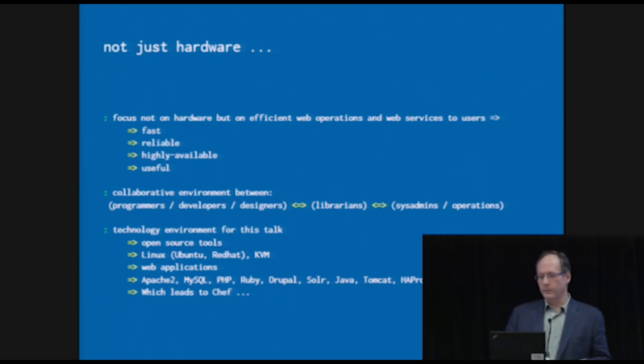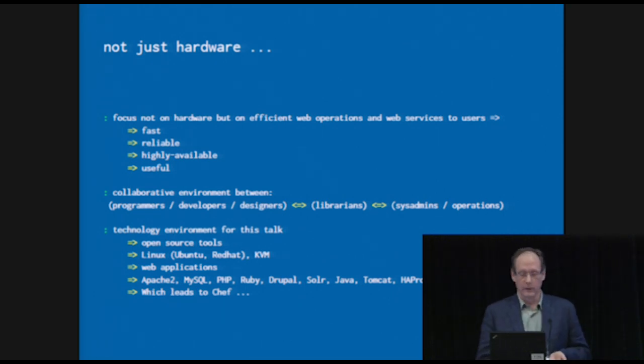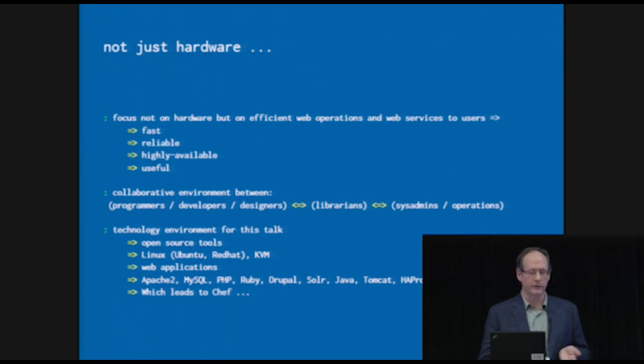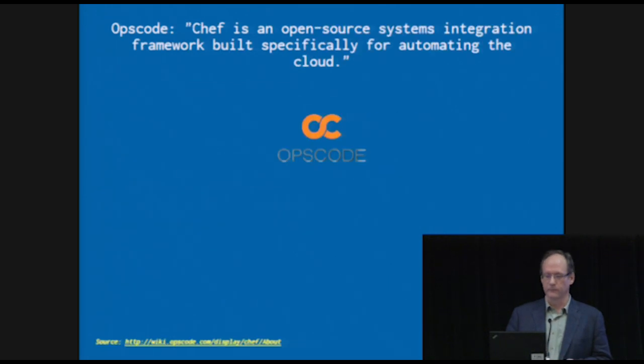The technology environment for this will be open source tools. We run all of our new machines with either Ubuntu or Red Hat Linux. We use Linux KVM for virtualization. Entirely, in this talk, web applications, so Apache, MySQL, PHP, Tomcat. And all this leads to Chef, which is the tool we've been using for about 18 months now to deploy these applications.